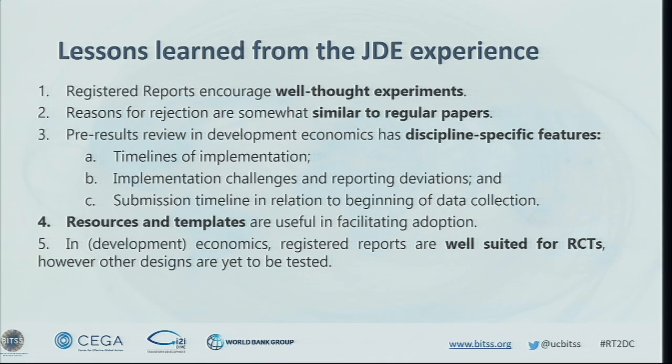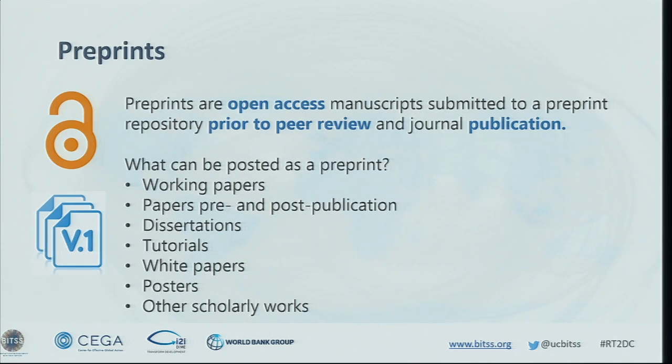So that's part one of my talk. Part two is about preprints. So preprints are open access manuscripts which are submitted to a preprint repository. So this is a designated service before they're submitted to the journal, before they undergo peer review. The words that are highlighted there are very important. So open access prior to peer review.